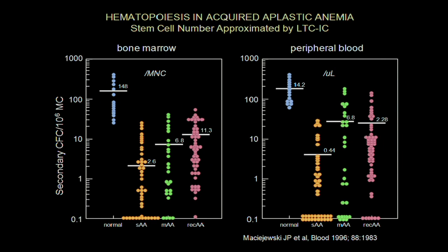We know that stem cells are low in patients by indirect methods. This is a particular type of bone marrow and peripheral blood assay for very primitive progenitor cells. And what I want you to appreciate is that there are very reduced numbers in all patients. This is per mononuclear cell in the bone marrow. This is per volume of blood. These are severe aplastics compared to normals.